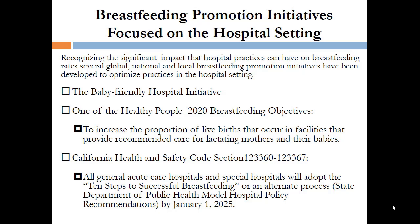steps that promote breastfeeding. Another initiative, on the national level in the United States, is one of our Healthy People 2020 objectives. You may recall we talked about the different Healthy People 2020 objectives, and one of them focuses specifically on the hospital setting and addressing the barriers that poor practices in the hospital setting have on breastfeeding. That specific objective is to increase the proportion of live births that occur at facilities that provide recommended care for lactating mothers and their babies.